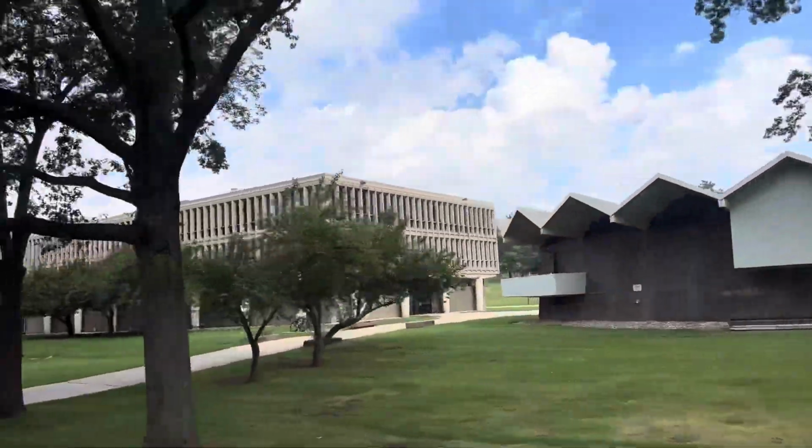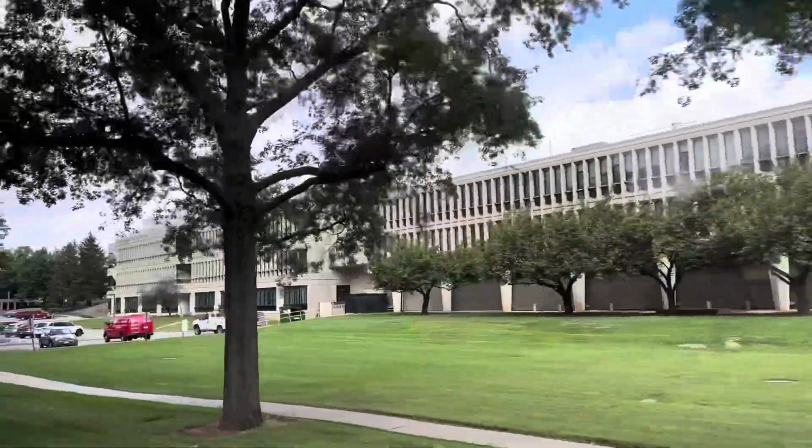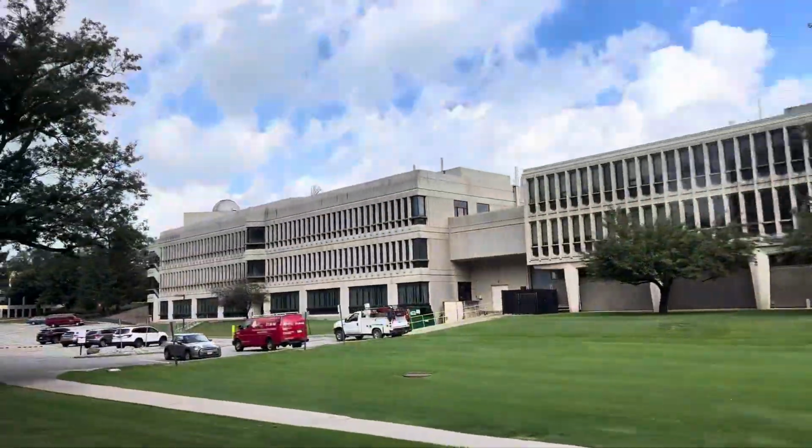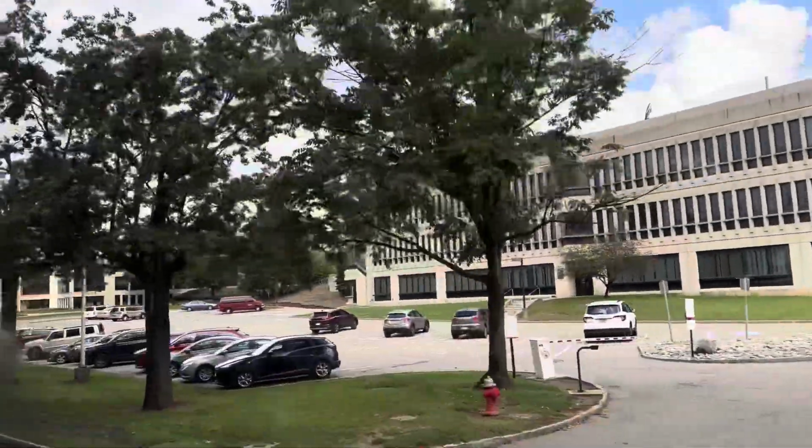And if you look to your left, you'll see the Rutgers golf course. This is our very own 18-hole golf course where students do get discounted rates. There's also discounted rates during Mother's and Father's Day. So if you want to take your parents out golfing, you'll be able to do so as well.